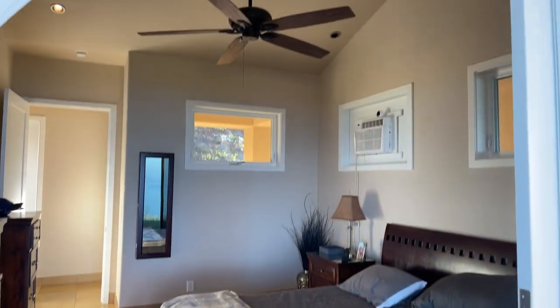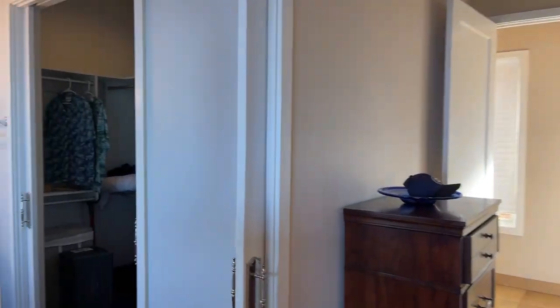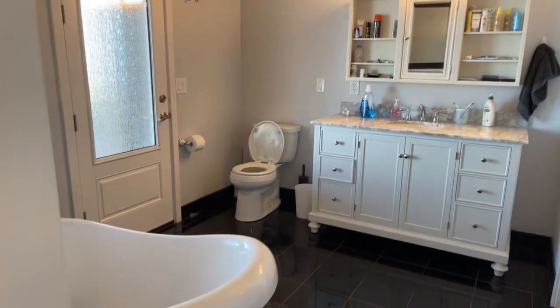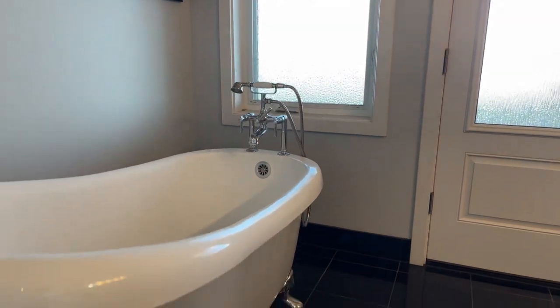There's a nice shot of the main bedroom here. And then here is the master bath, which I love. Has this beautiful little clawfoot tub.